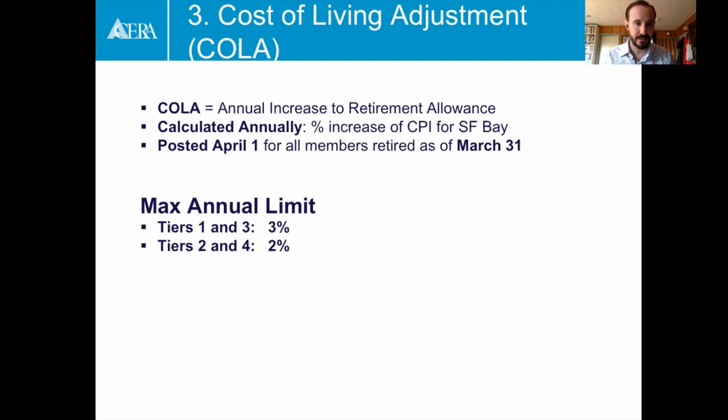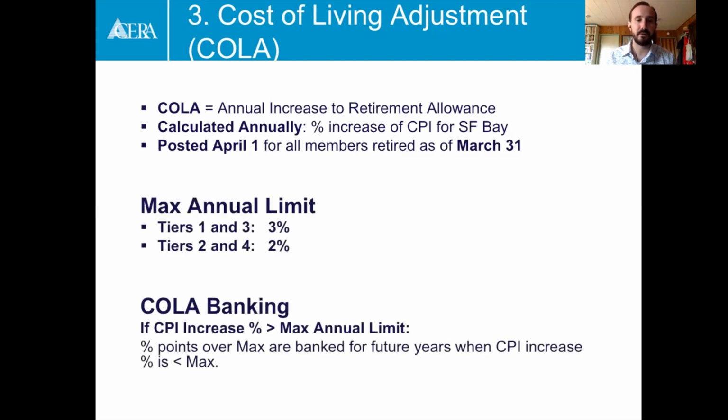So for Tiers 1 and 3, it's 3%. Tiers 2 and 4, it's 2%. So what happens if inflation is more than the limit? Let's say it's like 5%. Well, the additional percentage points that we can't give you this year, we put in your COLA bank for years in the future for when inflation is lower than the limit.